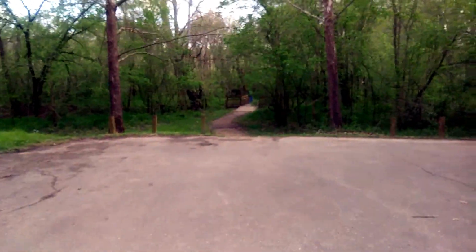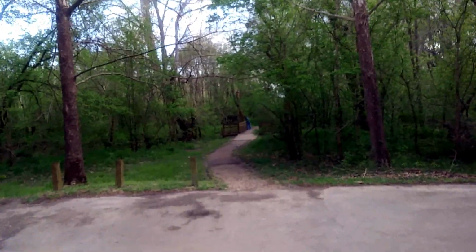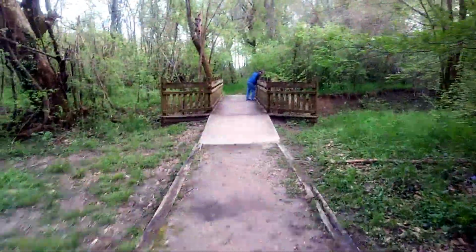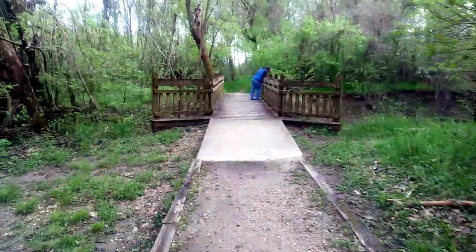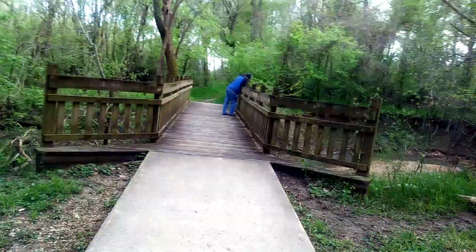So I'm going to head over here towards this trail. You can see T over there on the bridge. I guess there's a creek running down there through to the river. We'll go check that out. So one thing, Merrimack Park is full of trails that you can go and hike and get away from crowds and all that, and some great nature trails out here.